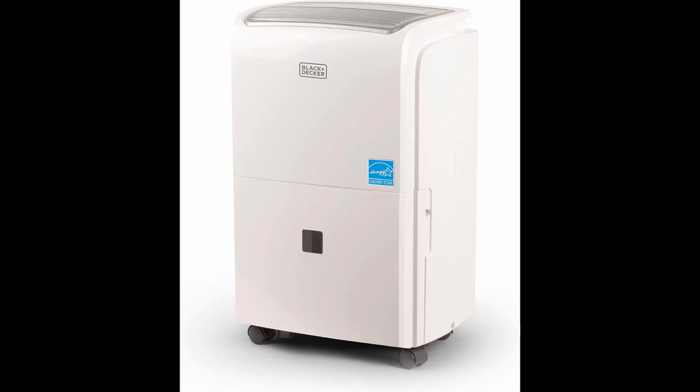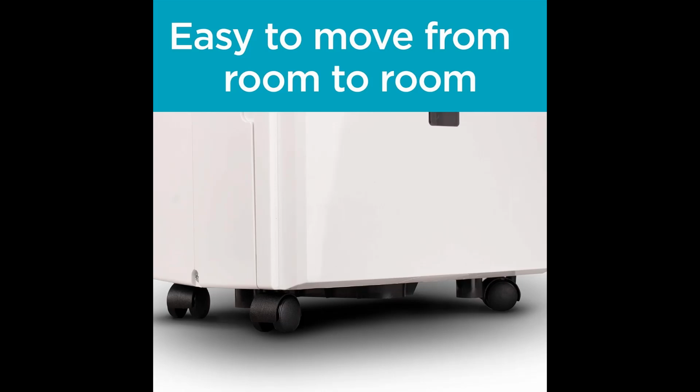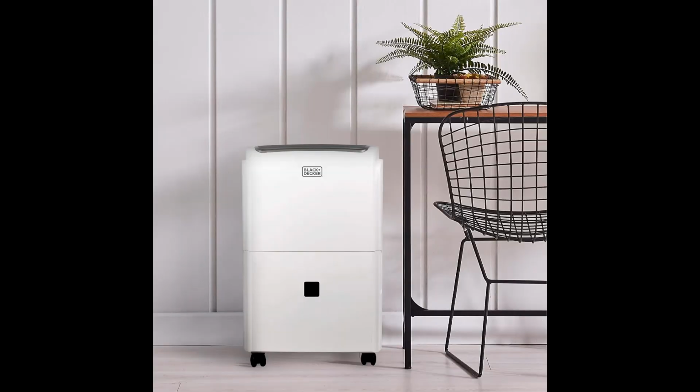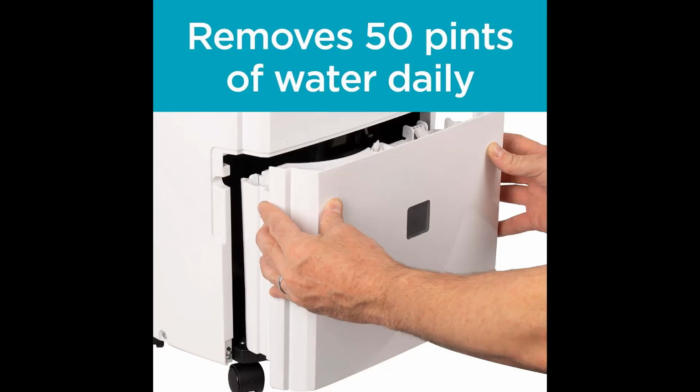Room size coverage: 3,000 plus square feet. Moisture removal: 50 pints per day. Bucket capacity: 4.3 pints. Drainage: bucket, continuous. Energy Star certified: yes. Dimensions: 11 by 24 by 15.75 inches. Weight: 1.14 pounds. Noise level: not listed.